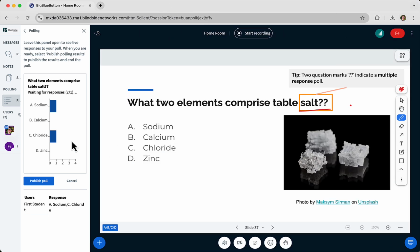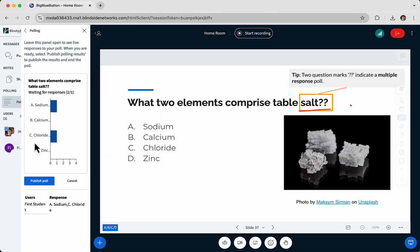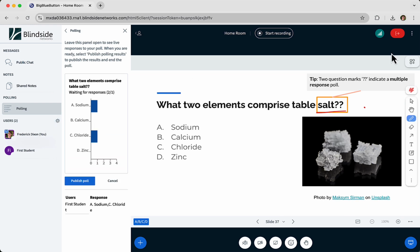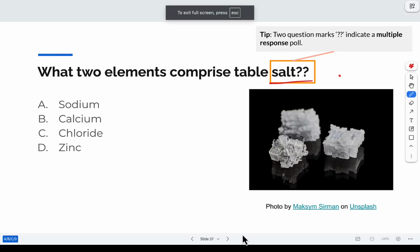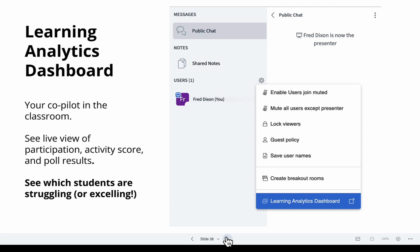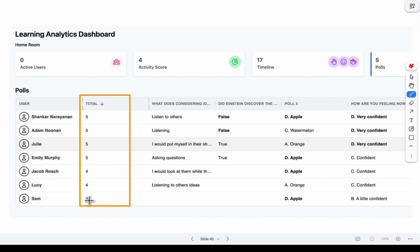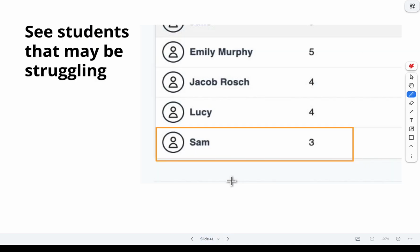And again. So as I'm doing this, BigBlueButton is actually keeping track of what is going on with each of the students. And this is in the Learning Analytics dashboard. So this dashboard, you can think of it as your co-pilot. And this is one of the key differences. It's helping you remember what students have done during this session so that you can see if students are struggling. It does this through an activity score, so you can see if they're actively engaging with you and using the tools and the capabilities. And it also keeps track of all the poll questions, so you don't have to remember which students may or may not have responded. And this is extremely powerful.